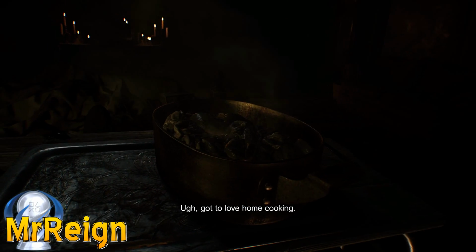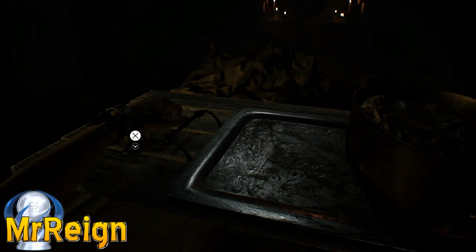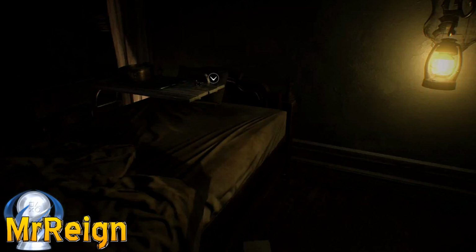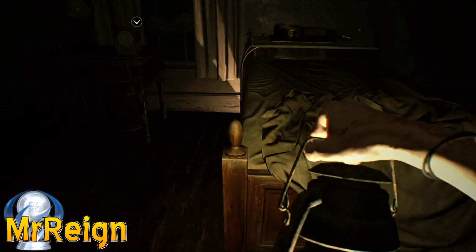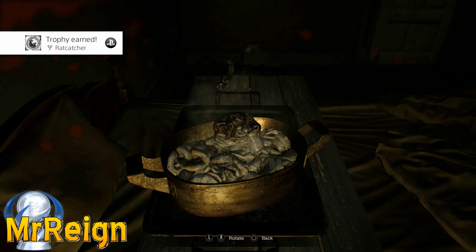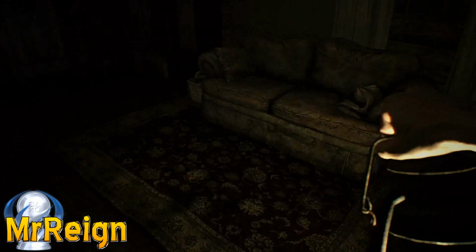Okay, so the last rat is in there. I love home cooking. Now what you have to do is actually, you can get a better view when you stand up, but you have to eat one of those pieces, and that will reveal the rat in your stew. There's a rat in my stew. What you're going to do, and that'll get you the trophy rat catcher. Ta-da! Silver as well, not bad.